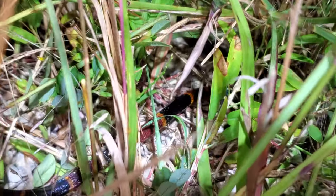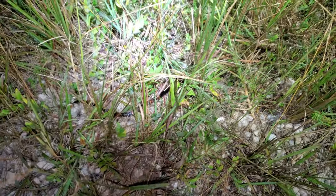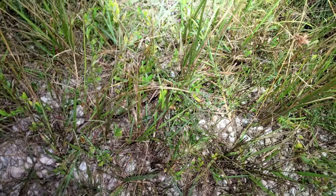I'm very happy we got this snake, but leave it be, see what else we can find, and who knows, maybe we'll see a second coral snake. That hasn't happened yet. We've only seen one per night.